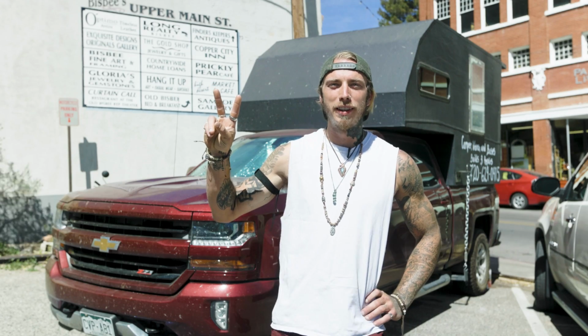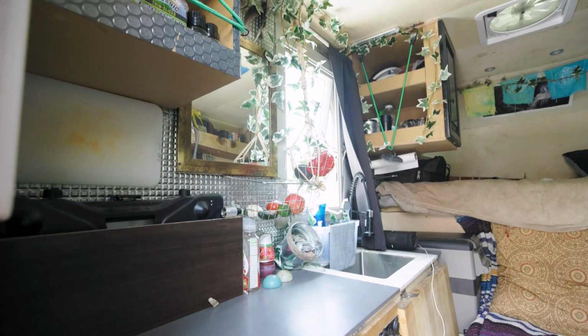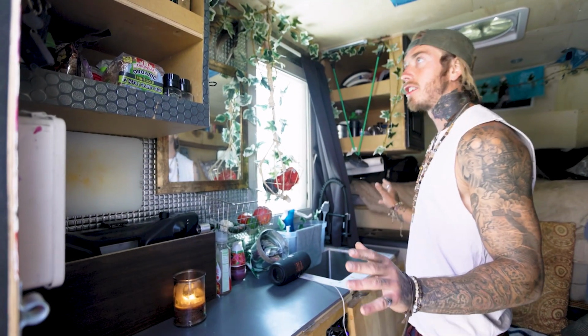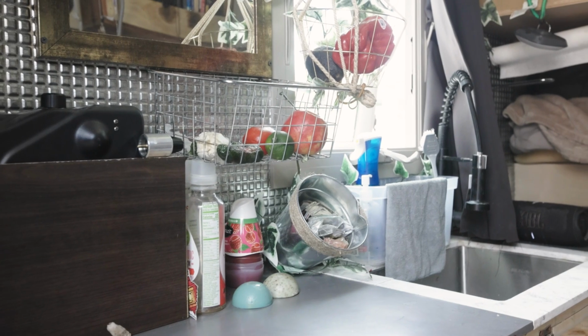What's up guys, I'm Lance and let's take a tour. This is my kitchen area. I've built this all from scratch, and this countertop material I got from these guys in Boulder.